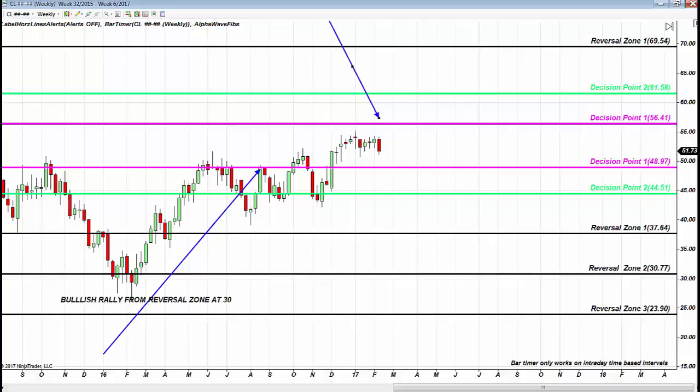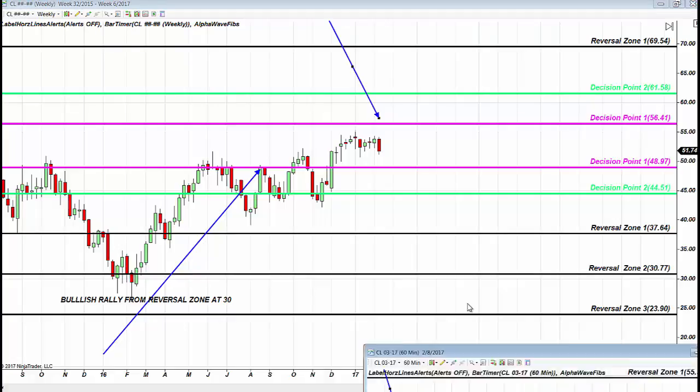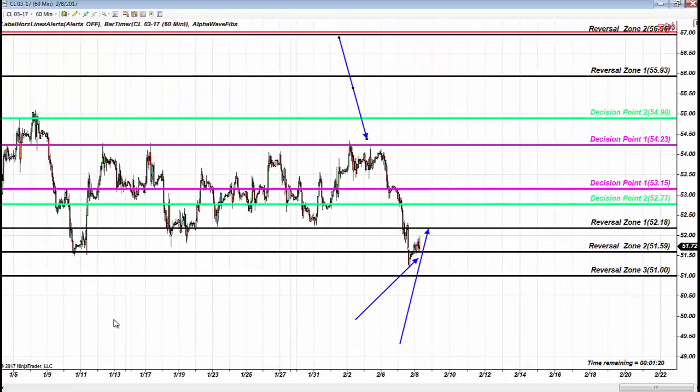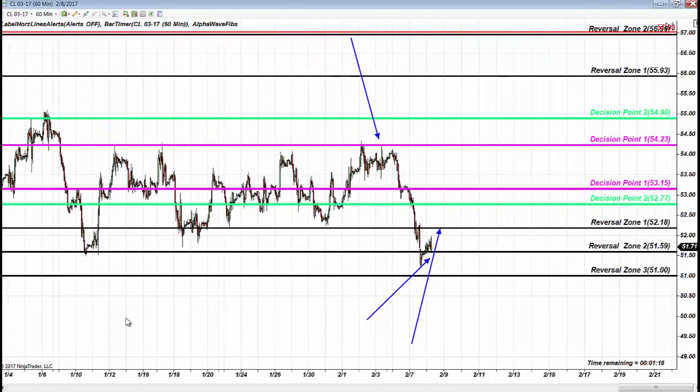If you're a day trader, you're trading the hourly chart. Take a look at the levels that have been present in front of you since early January. Very bearish news on January 11th. Bullish rally until this very important Fibonacci resistance, the hot pink line. What a ranging market. Another very bearish news the following week.